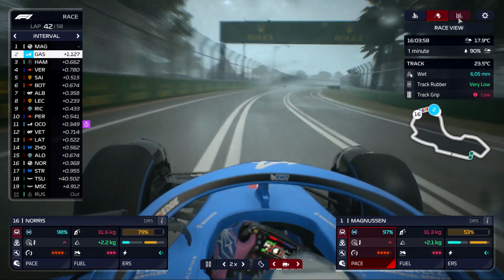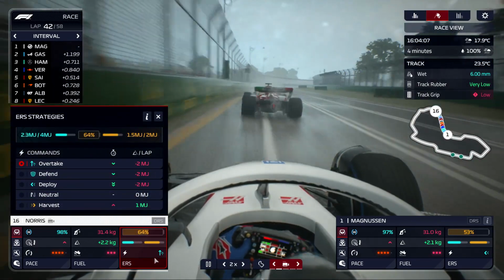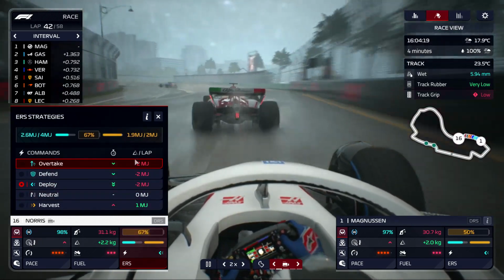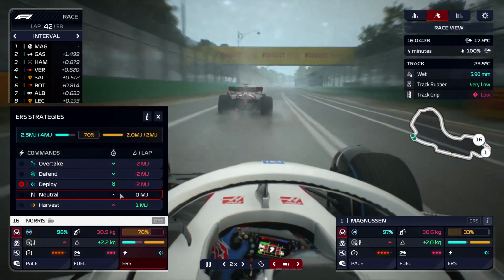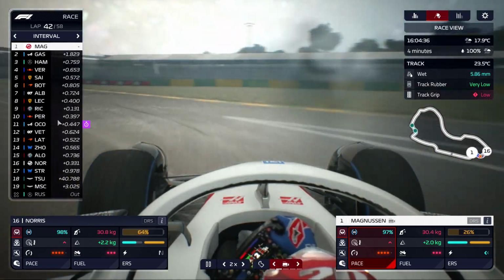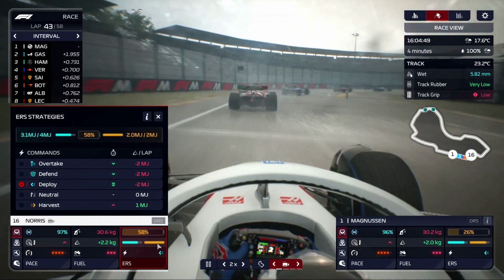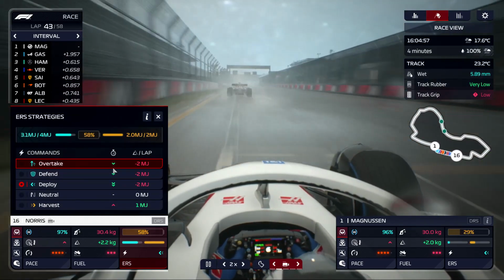As we're just gonna keep this pace up, as now Lando is trying to get around the Alfa Romeo, but he just can't for some reason. Okay, that's great. Just can't get by the Alfa for some reason. Okay. Awful day in the office for Perez. I feel bad for Lando. He doesn't deserve this.